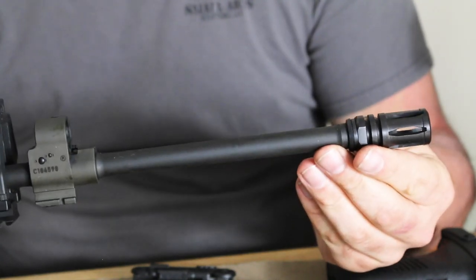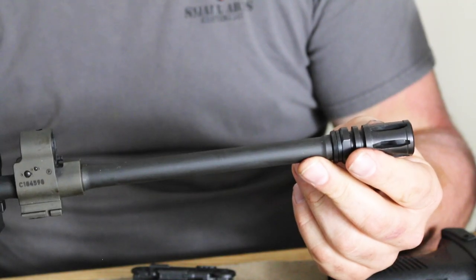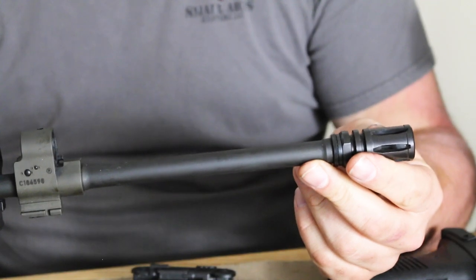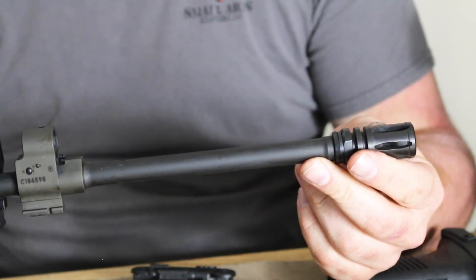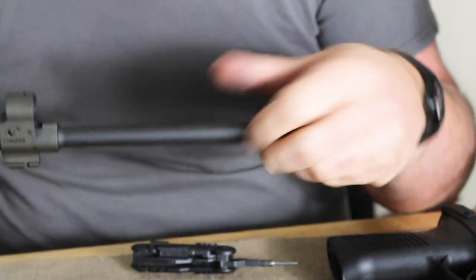Now, of course, the muzzle device that this came with is very similar to what we're going to be seeing on the BREN 2. It was basically a muzzle brake. I got rid of it immediately. The muzzle blast and the noise that created was ungodly. It was unnecessary. So what I put on here was a standard M16A1 birdcage type.